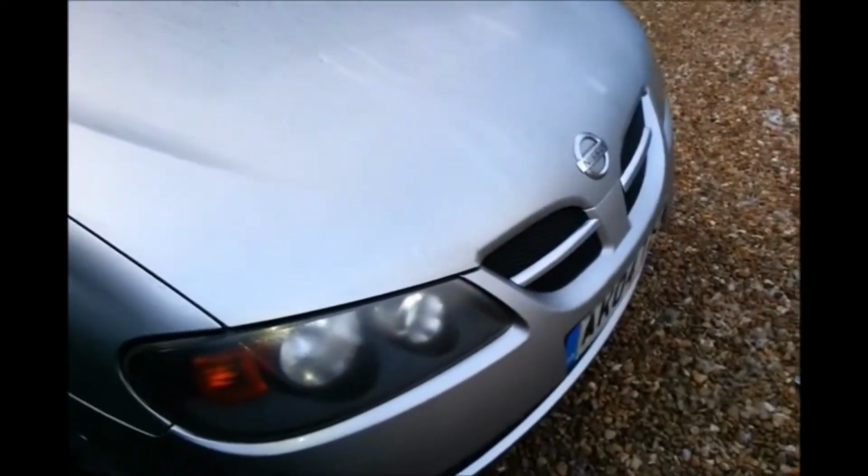You should see the state of the body of the car. You see the front of the car's perfectly fine, minus that dent, which could have come out a lot easier.